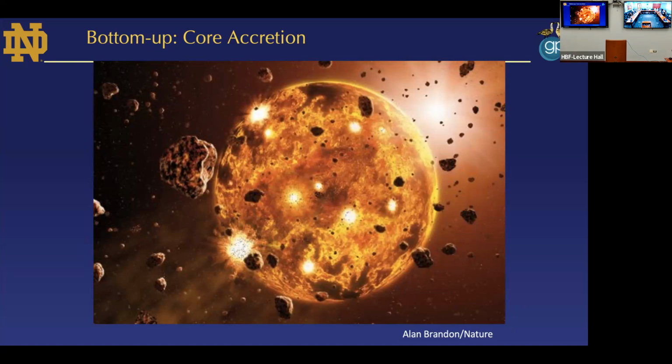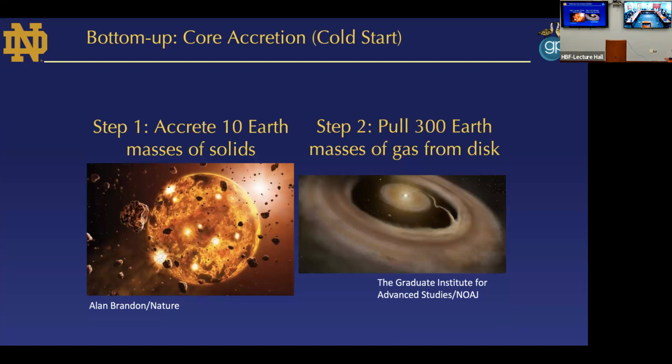This is where you form a central mass of about 10 solid Earth masses of material. That material comes together, and then it forms and pulls in 300 or so Earth masses of gas and dust to form a Jupiter-like planet. This is what we would call the cold start method. This starts off with those series of curves that are lower down.